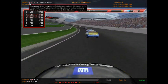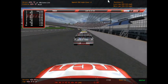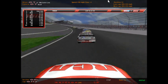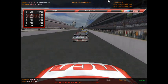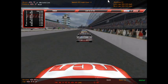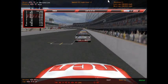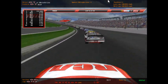There's the roof cam on the GM Goodrich Chevrolet, and we've got the camera behind him right there with Seth Cole. See how fast Seth goes into turn number 1. 215, 17, 18, 222 miles per hour into turn number 3.